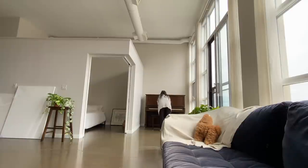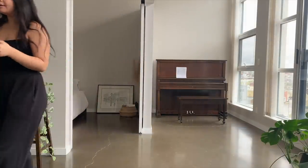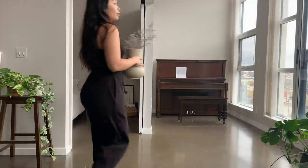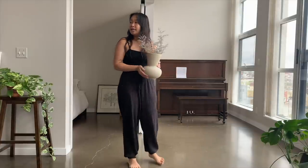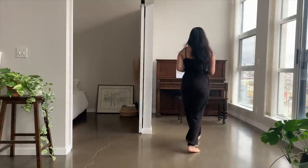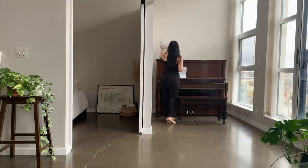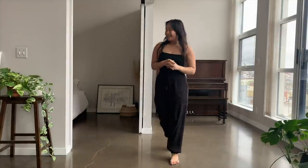First impressions. I have a piano. I think I have like a loose vision in mind for what I want to do. I think I want to put like dried flowers on top. Probably not this vase. I might go try to thrift a vase today, but I'm just gonna try some stuff out and see what I like.